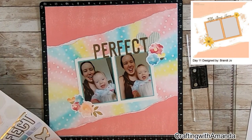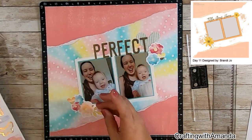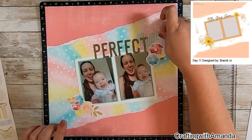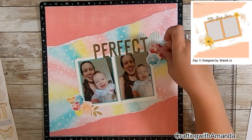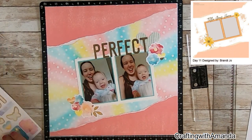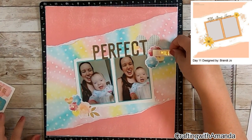I did sand the flamingo cardstock top and bottom. It just happened to catch my eye and I missed talking about it, but it was too stark with the Irresistibles and everything else going on. And I thought with the Perfect as my main title, I didn't want the page to be perfect. I wanted that little distress look. So that's why you can see some of the marks there.